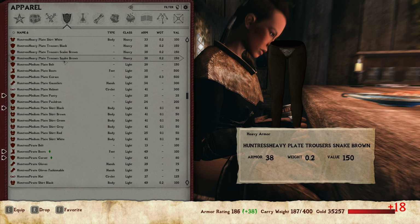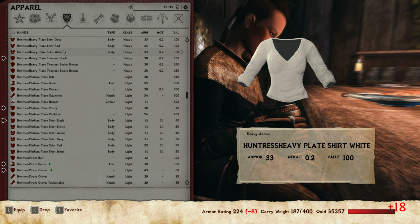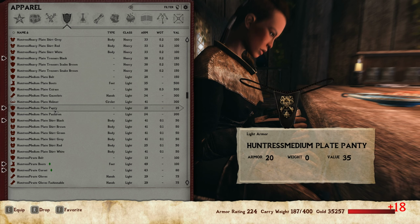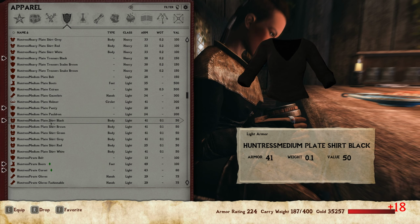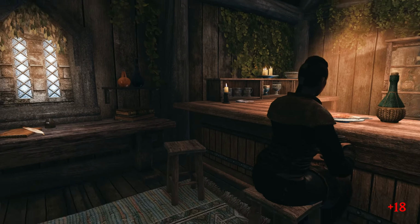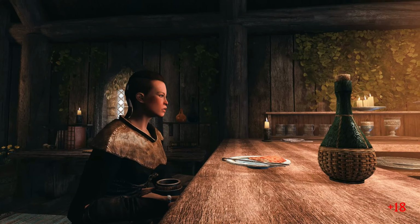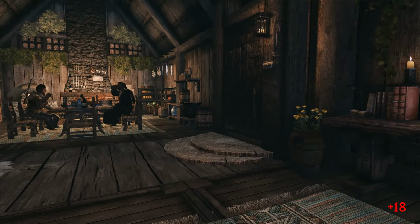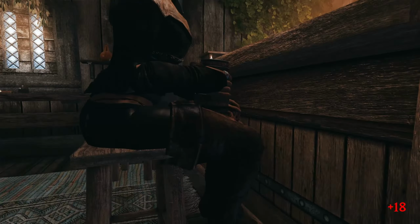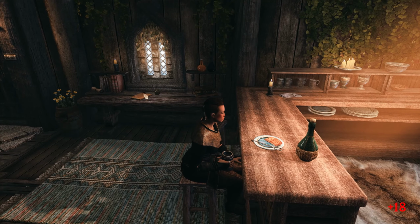Trousers, snake, black, heavy plaid shirt. That's heavy armor. And what we have, medium plaid shirt, light armor. It's beautiful, it's absolutely beautiful. Well, it's clipping with our body, that's the problem. I know I need to learn the tools to have this the way I want. But the thing is beautiful. Get up, girl, we need to see it.